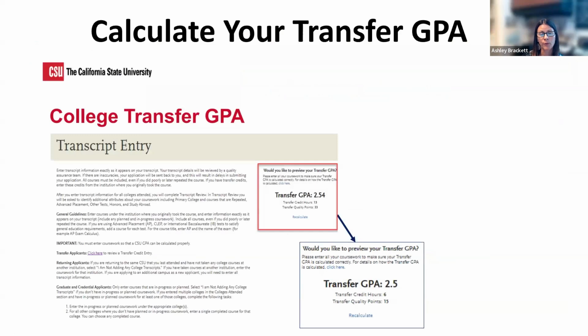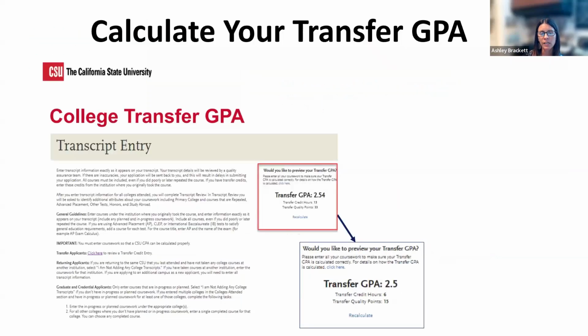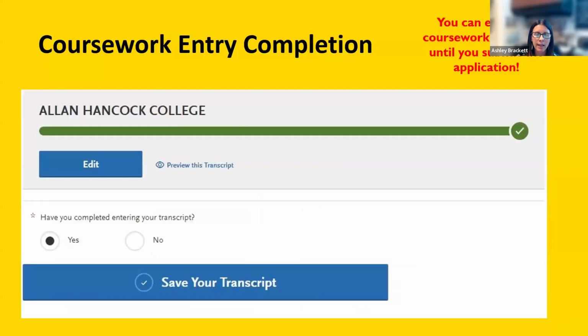I had mentioned earlier figuring out your transferable GPA. So once you enter all of your coursework, as long as you've checked all your classes as transferable, you'll be able to hit this little calculate button, and it'll give you your transfer GPA and then how many units you have up to date. So that's the transfer credit hours, and then quality points is just what they figure your GPA off of. Knowing the GPA is helpful, and knowing what your units say. And you can continue to come back and recalculate that if you add more classes or if you want to change anything. That's just for your knowledge to see what they're going to be seeing on their end in terms of GPA.